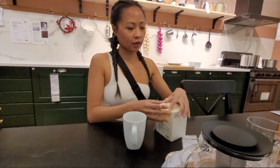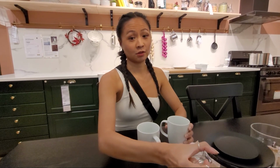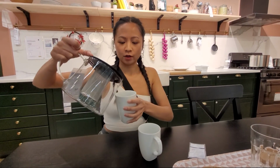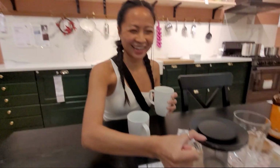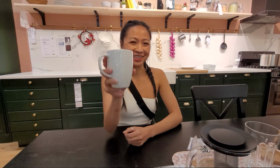I think for this year, for my fall decor, I kind of wanted to do something moody, because I always go for light colors. Sir, please, we're trying to be serious. Stop. Sorry, I'm just laughing because there's really nothing in there. Dark, moody colors, which is usually not my cup of tea.